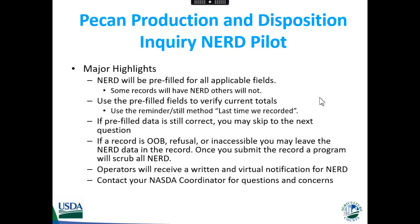So once again, the major highlights: this NERD, that is non-edited respondent data, will be pre-filled for all applicable fields. Some records will have this, some will not. Use those pre-filled fields to verify current totals. Again, use that reminder or still method. Last time we recorded, does the operation still have blank? If the pre-filled data is correct, you just skip on to the next question.